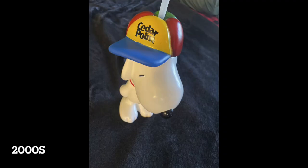The 2000s. By the year 2008, that was when Cedar Point introduced souvenirs based on the Peanuts franchise. I didn't really go to Cedar Point until I was at least 10 years old, but ever since 2008, the Peanuts franchise has had a special incorporation within Cedar Point, including not only the rides for the small fries, but also different gift shops, like the Snoopy Boutique, for example.